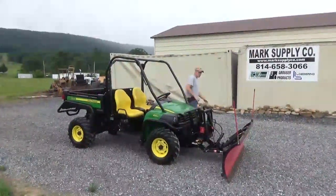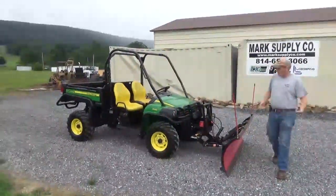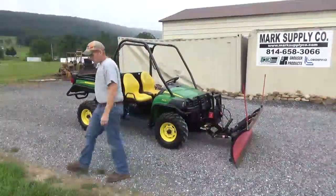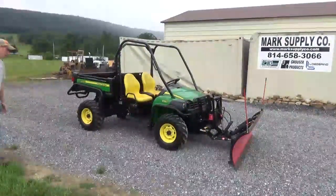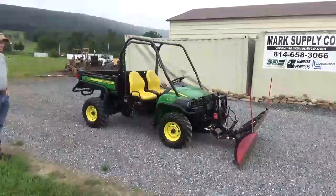No issues. It starts, runs, and works excellent. There's no abnormal noise, smoke, or blow-by, anything like that. Everything's responsive and handles good. Again, it has the Boss Sport Duty 6-foot snow plow with it. Keep in mind, it's about a $3,900 blade on top of what the cart is, but I have the cart price for everybody else for just a cart.